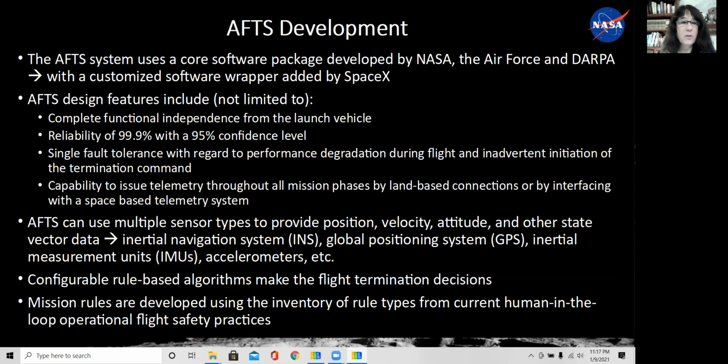Some of the design features include that it is independent from the launch vehicle, has high reliability, single fault tolerance, and capability to have telemetry throughout all the mission phases. It's also very versatile in that you can plug in multiple sensor types for position, velocity, attitude, different inertial navigation systems, things like that. Another feature is that it's highly configurable with rule-based algorithms depending on what is needed for that particular flight. It's data-driven, so these mission rules are developed basically from the inventory of rules from what the humans had during flight safety practices.